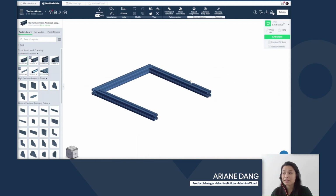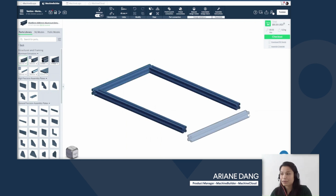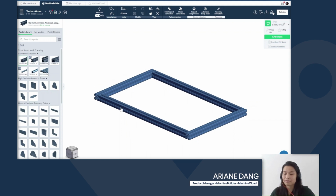Now let's say I want to make these two a bit longer so that my workstation is a bit longer in length. I can select both extrusions and I can resize them at the same time. Now that I'm happy with it, I'm going to close off my rectangular frame.